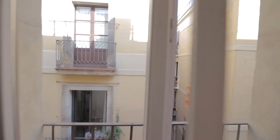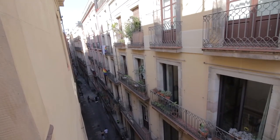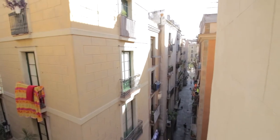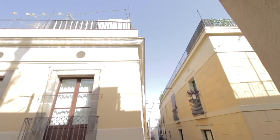Okay. He has this nice balcony over here. And this is the ancient narrow streets of Barcelona. Okay. There it is.